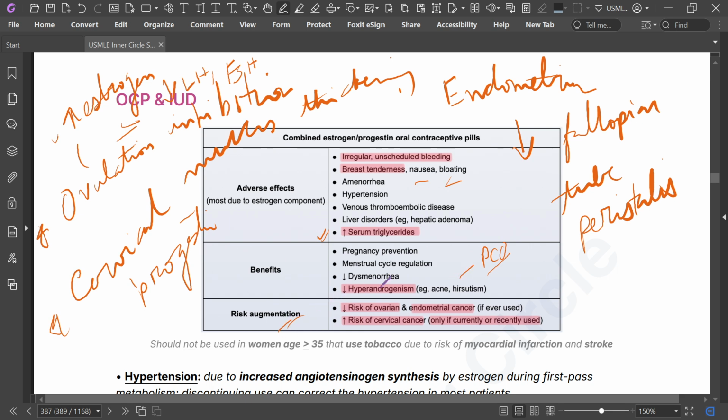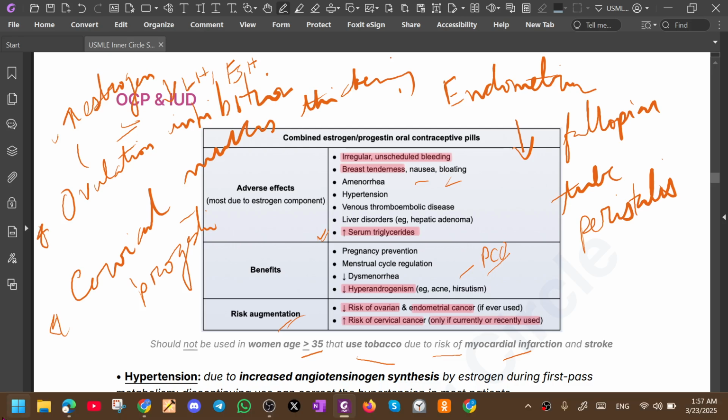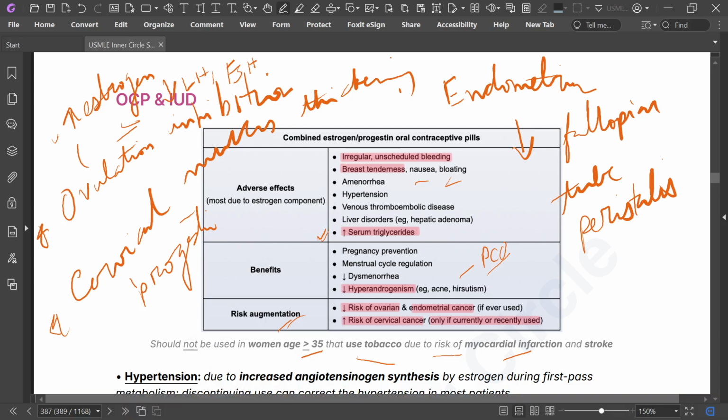Regarding cancer risk, it decreases the risk of ovarian and endometrial cancer if ever used, and increases the risk of cervical cancer. It should not be used in a woman older than 35 who uses tobacco, due to the risk of myocardial infarction and stroke.